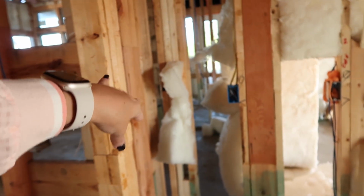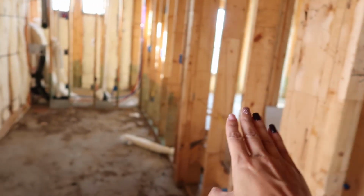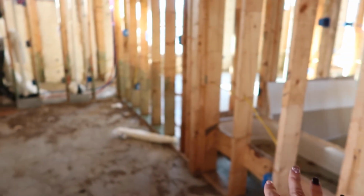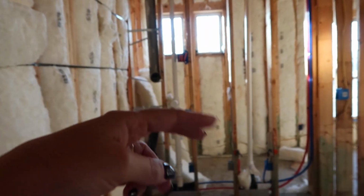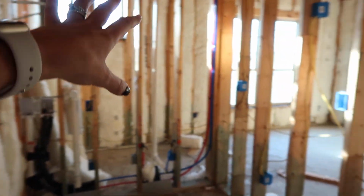And so there's going to be a drop station here. We've kind of got to figure out this little thing here. There was a little bloop in the framing there, but drop station here. We'll either put lockers or some kind of storage here. Then as you can see, this is the doorway into what will be the official laundry room. So washer, dryer, sink, cabinets, all of that fun stuff.